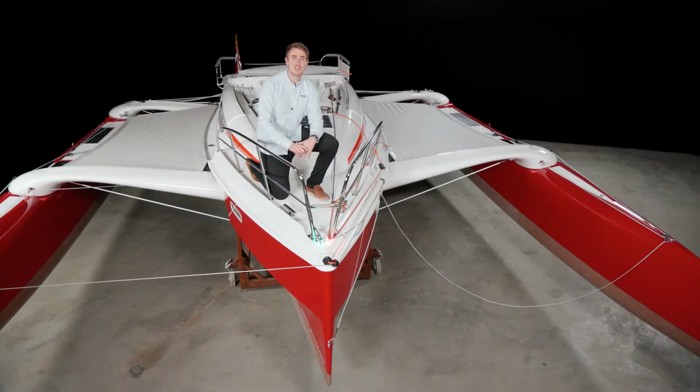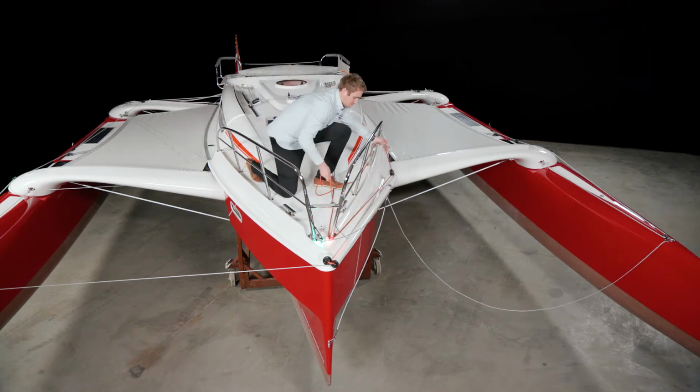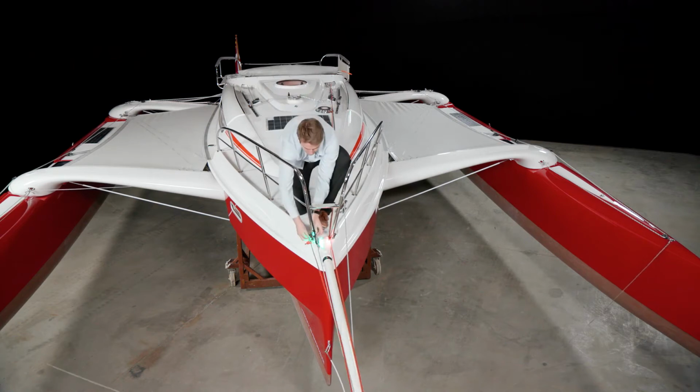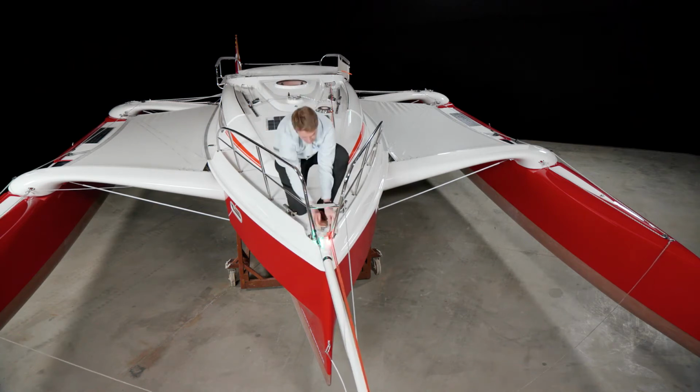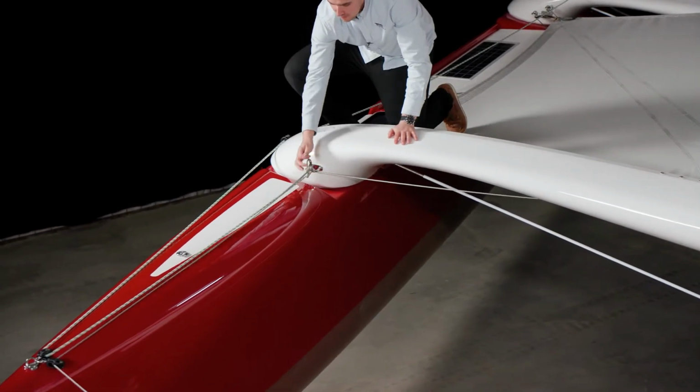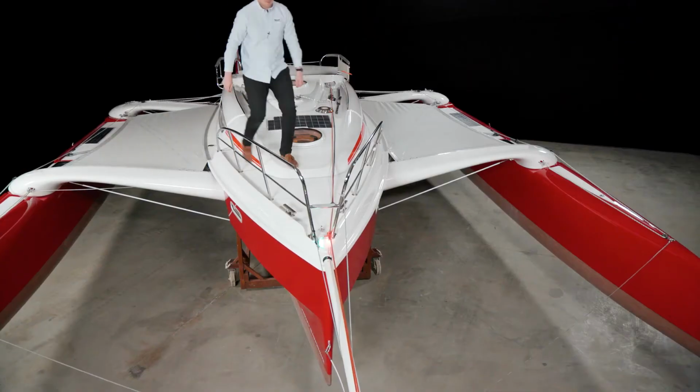The Dragonfly 28 comes with a 2 meter long aluminum bowsprit. When not using the bowsprit or going into the harbor, this is the position for it. I'll now show you how to operate the bowsprit system. When folding out the bowsprit, you use the tag line to swing out the bowsprit. When the bowsprit is in position, you go out to the starboard wing and attach the side stay to the middle eye on the front of the wing.